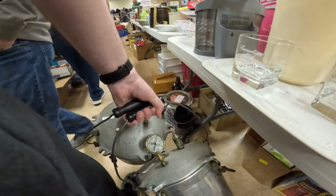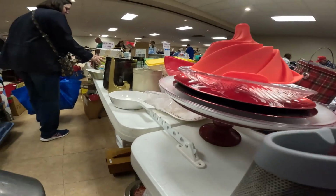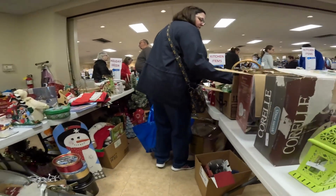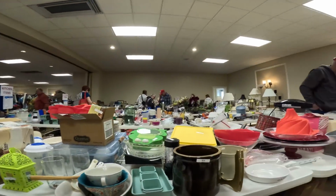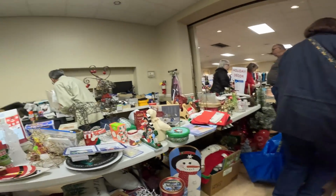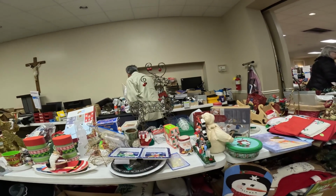But I see these pressure cookers. I'm like, no one's bought these yet. It's pretty late in the rummage sale. I mean, just a few minutes in, but that's a long time for a rummage sale. And yeah, I've already sold one of those. I think I sold it for $70, so not bad pickup at all.